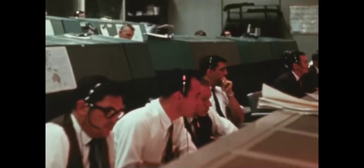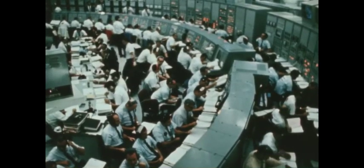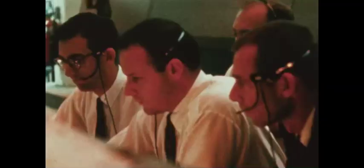Flight CVTS Black 2, verify your go for launch. Roger, we are go for launch. Okay, all flight controllers, let's play it cool. Launch sequence start. 15, 14, 13, 12, 11, 10, 9, 8, 7, 6, 5, 4, 3, ignition. Ignition detected.